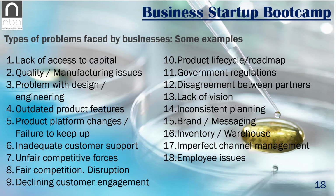Let's keep going. Imperfect channel management. Again, we mentioned this earlier. Where you're selling the product, how you're selling the product, what kind of support is needed for those channels, if you're providing that support or not, if you've got the right focus on those channels or not. Employee issues. Every company has employee issues, but the question is, what are you doing about them? How are you dealing with them? How are you empowering your employees? How are you training them? This is what really makes or breaks a company.